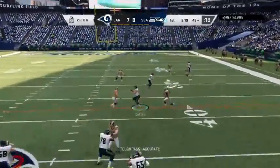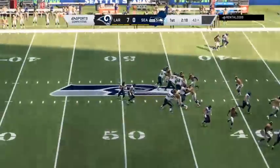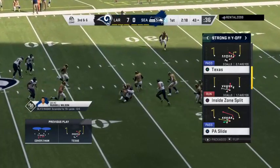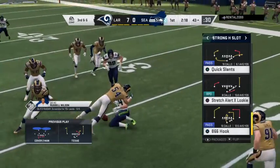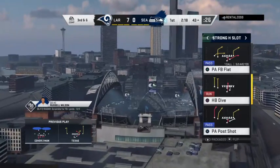Now Wilson. And that's going to be incomplete. A lot of contact, no call, and it's 3rd down. Even the greats in this game, and he certainly qualifies as one of them, they're going to have trouble if they continue to throw into double coverage. He better be careful. Throwing into too much double coverage might have a couple of them picked off.